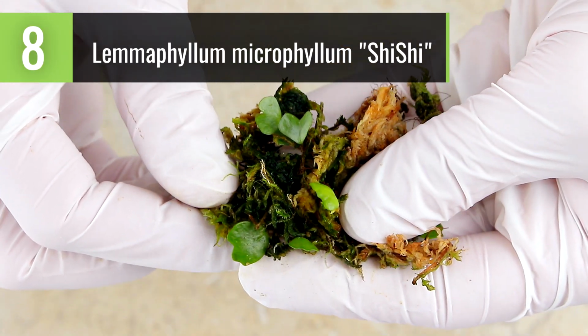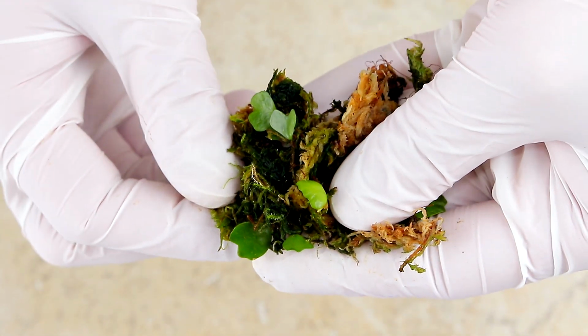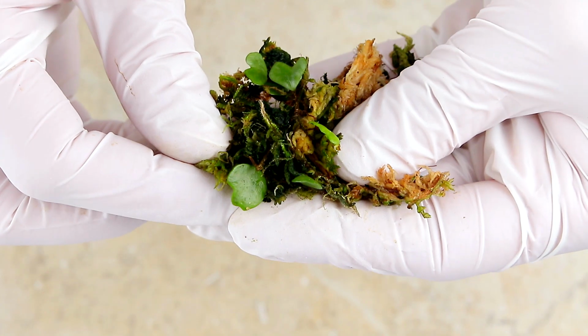Let's keep things moving with number 8, Lemmaphyllum microphyllum Shishi. This charming epiphytic fern appears to be a different form of the species. It stays a lot smaller than most other forms and has unusual fronds with a wavy outer edge.